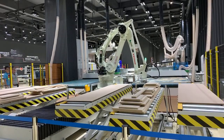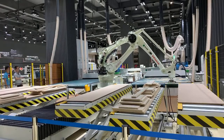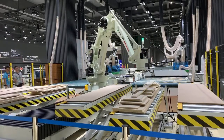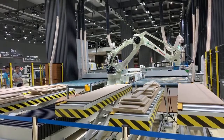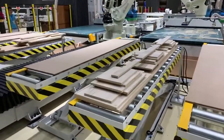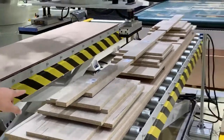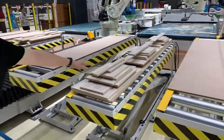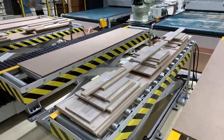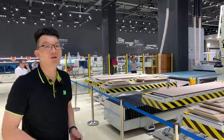You see the head of the robot here can be tilting, with one big vacuum sponge and the other one small. So this is smart for getting big and small parts. Okay, for example, you see even small parts we put in the right position, right? This is not easy to do, but we can do it. And then it's finished and can go down. You can take it out by trucks or a floor line, and send it to edge banding or drilling.